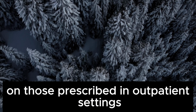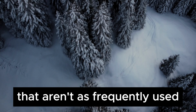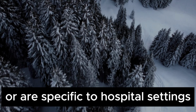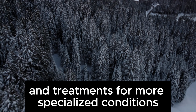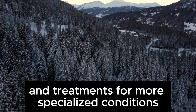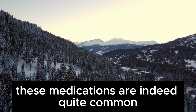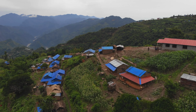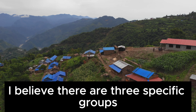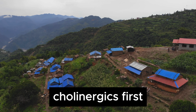in outpatient settings. There are additional anticholinergic medications that aren't as frequently used or are specific to hospital settings, including certain nausea medications and treatments for more specialized conditions. Now, who should steer clear of anticholinergics? These medications are indeed quite common, but should everyone avoid them? I believe there are 3 specific groups who should be particularly cautious about using anticholinergics.